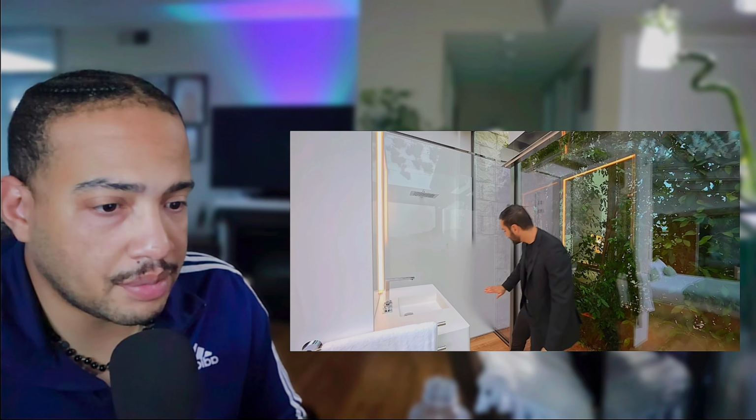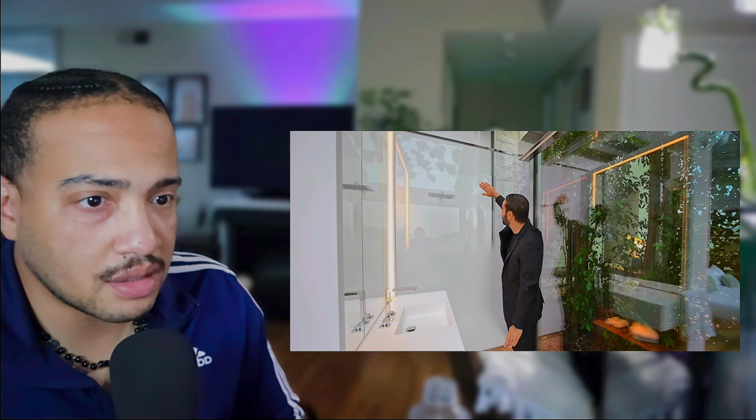Korean vanity here, rosewood cabinetry below. I mean, the lighting fixtures, Korean as well. The bathroom's semi-transparent actually. The glass will separate the bathroom's walk-in shower. I like that. Rainforest shower head. That's dope. Right next to the outdoors.